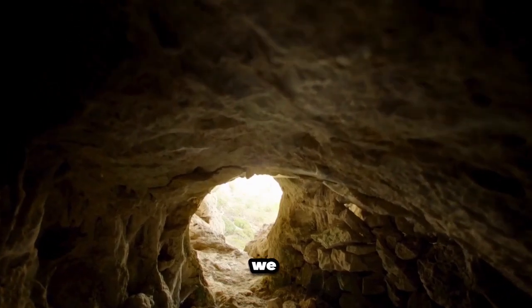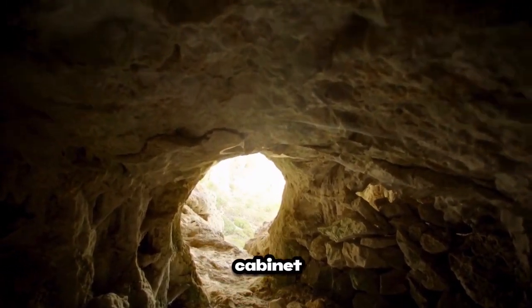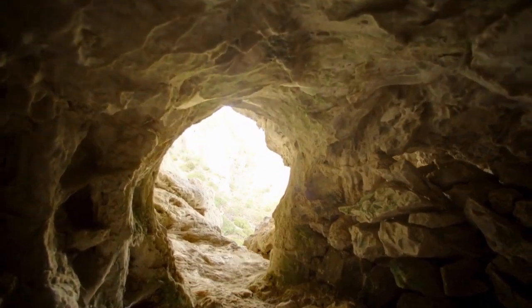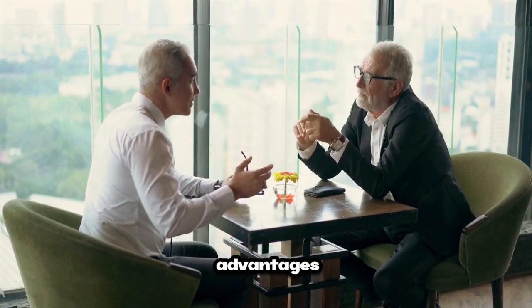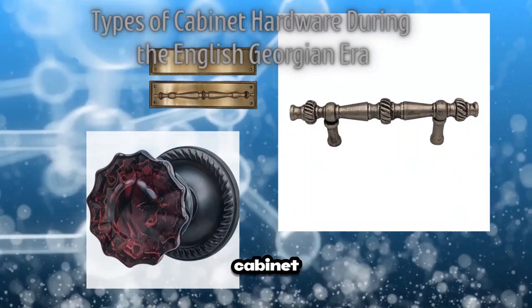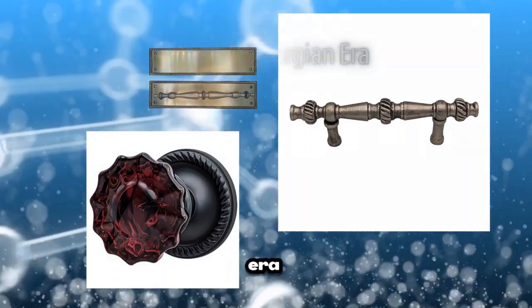In this article, we will explore the various types of cabinet hardware used during the Georgian era and their influence on current home design trends. We will also discuss the advantages of using Georgian-style cabinet hardware in modern interior design. Here is a list of the various types of cabinet hardware during the English Georgian era.